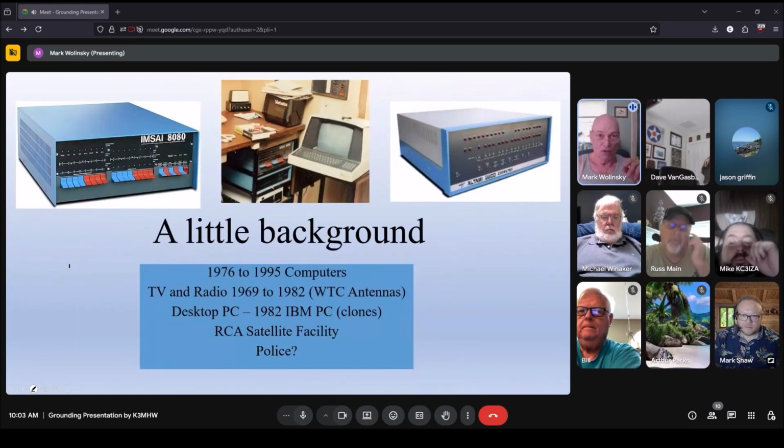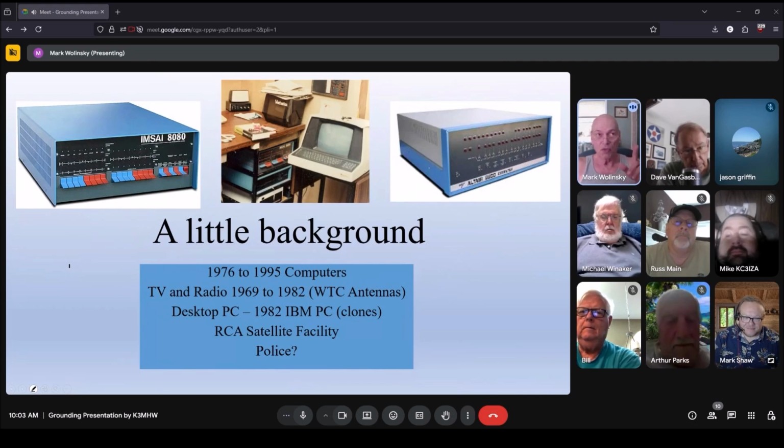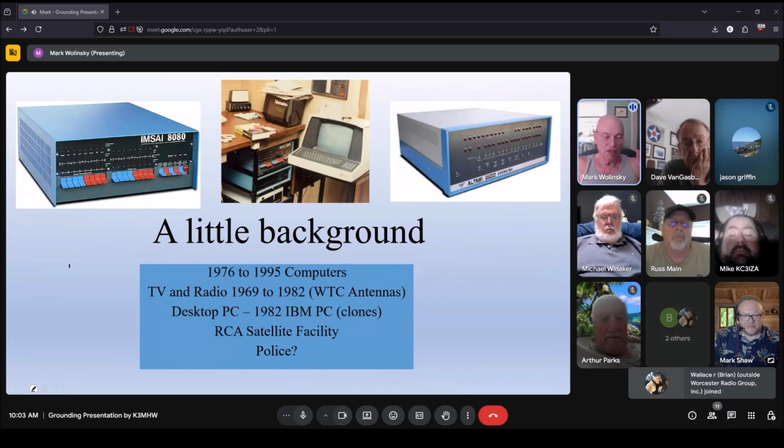So let me go over my background a little bit. The left picture at the top is actually a computer that I had, an MSI 8080, before the desktops ever came out. The middle picture is a picture of my business office, 1976, when I started getting into computers and peripheral sales. Mainly, I sold floppy disk drives at that point. And on the right is an Altair, which was another known computer before the desktop. So from 76 to 95, I had a business with computers.